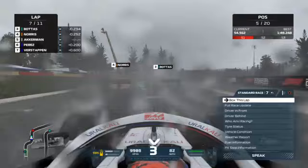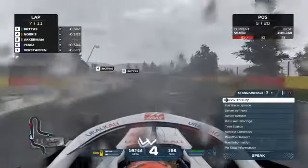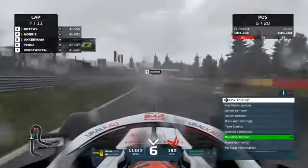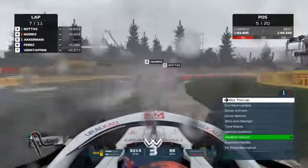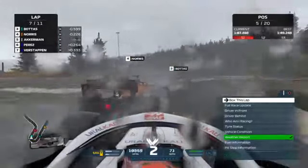Weather report. Say again, you're breaking up. Why does it have trouble with me saying that? Weather report. Rain is imminent. Rain is imminent. Be careful out there. Looks like the weather is going to dry up in about 5 minutes. Full wets seem like the best tyre for now.